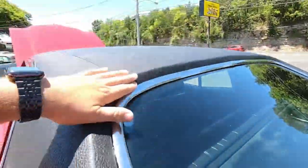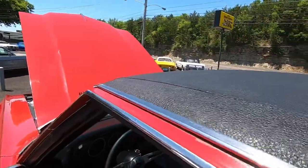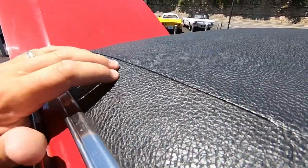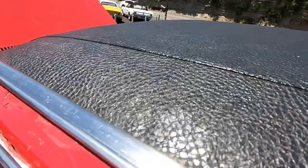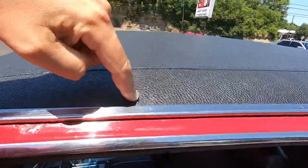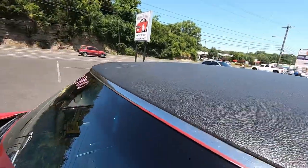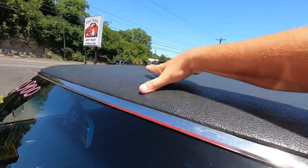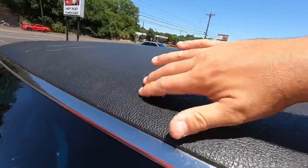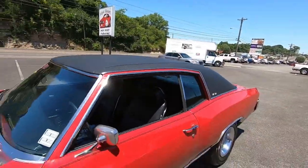Whew, it's hot. It's all right though. Sometimes you can't see them bumps. Ow. There's some right there. There's some in this area here. You may not be able to see them on the camera, but they're on the driver's side right here above the window. Let's try this hand. Kind of feels like one right there too. A little bit of water is getting under that top there and it's causing some rust.